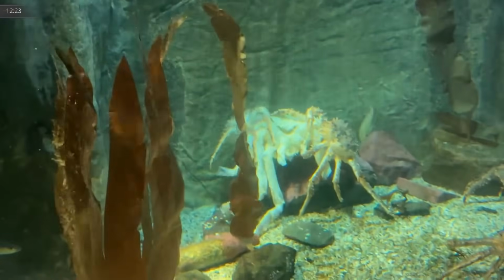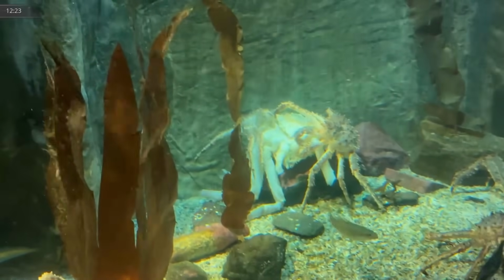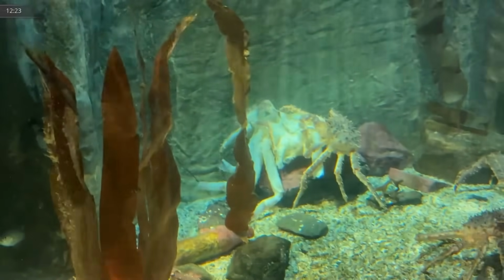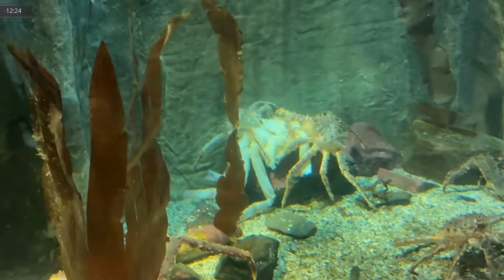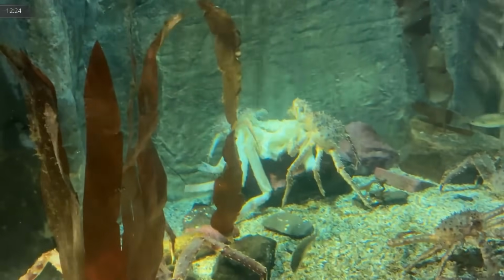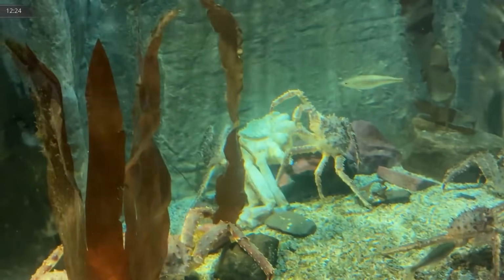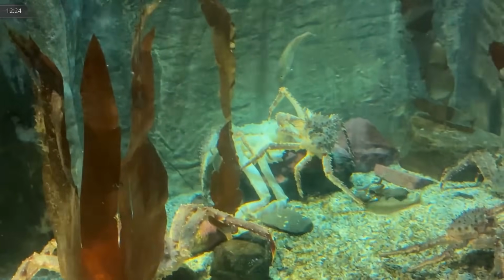With the fish, but also with the crabs, we make sure that the sizes of the animals are comparable to each other. So we don't have some really small ones with some really big ones, because then they will eat each other like they do out in nature. We're really careful with that. And if you have some injured animals, we move them to a tank in the back, where they can rest and come back to health.